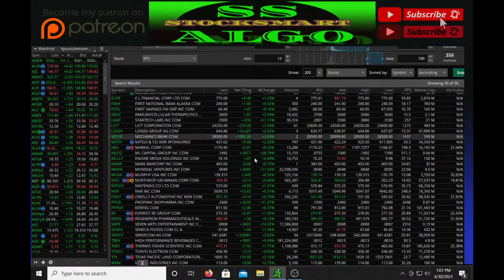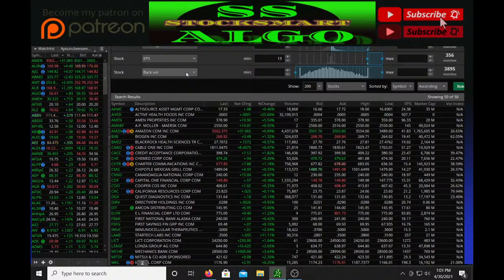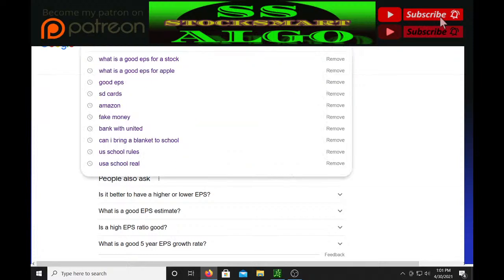Now we're looking at things that are all positive. We don't want to know about anything that was negative. Let's see if we can filter this down just a wee bit more. So it's stock, now back volume. Back volume is one that I don't use, so let's find out about that back volume scan.